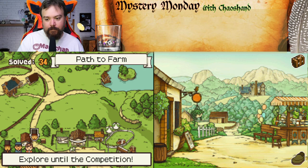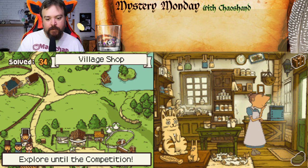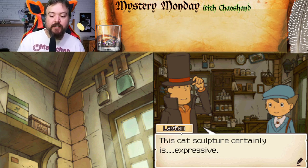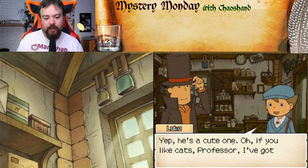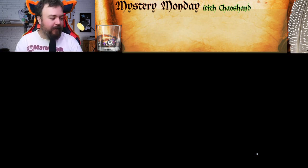So many balloons. Stool. Barrel. Sign. Up, oh, in we go, I guess. This cat sculpture certainly is expressive. Yep, he's a cute one. Oh, if you like cats, Professor, I've got just the puzzle for you.